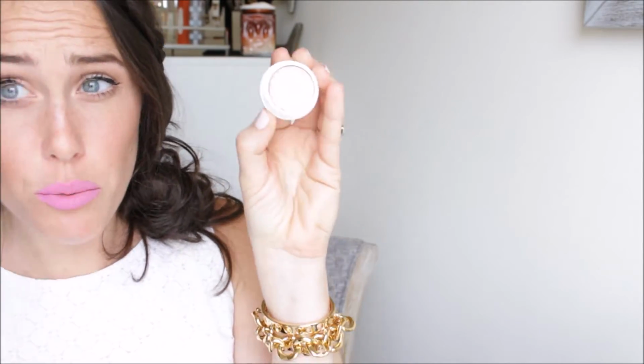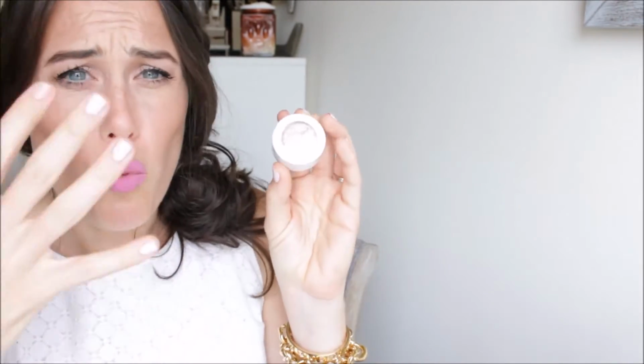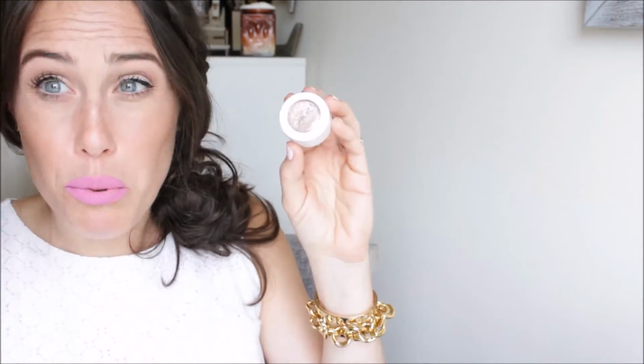This one is in the color Lovely. It's a really pretty, really shimmery champagne color. I actually have it on my lids today. I've been wearing this one with a very simple soft brown or bronzer color in my crease. That has been my go-to look. Really simple, easy eye looks, but you get that really pretty sheeny sparkle, and I really like to go with sparkle in the summertime.